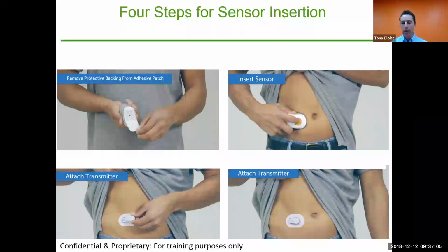You peel the label off, exposing the sticky adhesive. You place that on your abdomen. So you peel, place, and press the button, and it's on your body. And then you just snap in the transmitter. And if you can see, that's what it looks like. And as I mentioned, it's about the size of a Lego. So it's fairly small, which is important for people because they don't want this great big huge monstrosity of a device on their body. But almost everyone is willing to wear this because it's so small.